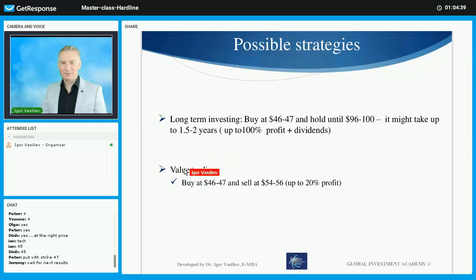Now, value trading. If you're a trader, if you don't want to wait that long. Now, who is the value investing strategy for? It's probably for people who are busy at work, who don't have enough time to evaluate the market, who don't have enough options to choose from, and they might be happy with this company and they just buy it and hold it. And maybe high tax payers. They don't want to pay taxes on each trade. Maybe they pay 46% and they would prefer to hold it for more than a year and then sell it and pay half of the taxes.